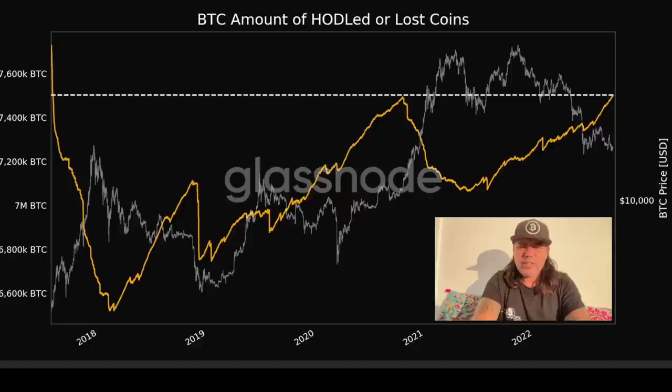And on Glassnode, you can see the amount of Bitcoin hodled, or the amount of lost coins and Bitcoin hodled, because the lost coins are automatically hodled because they're not spent, is making a new all-time high over here. Since 2021, we haven't been hodling so many Bitcoins. So this is a huge move for me.